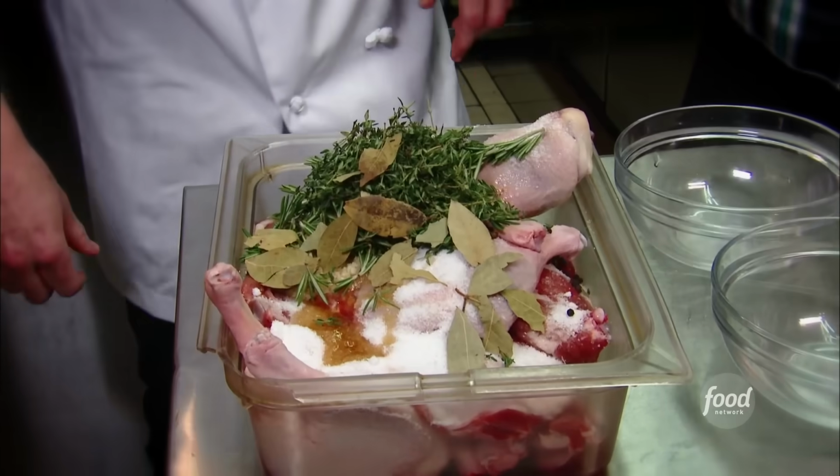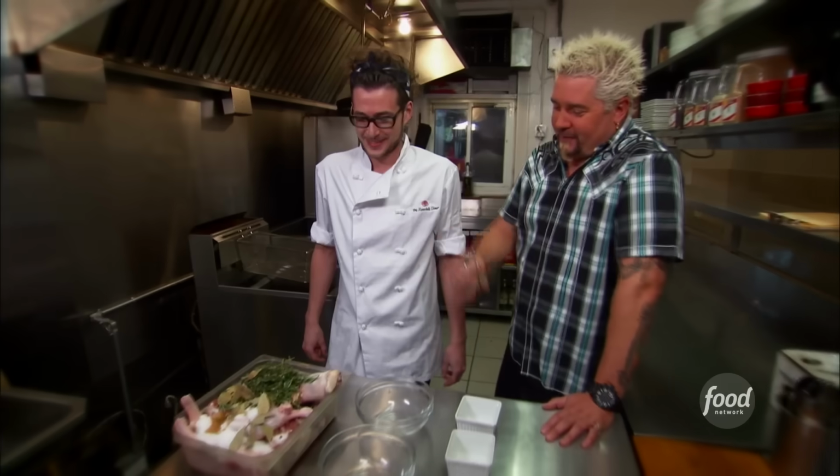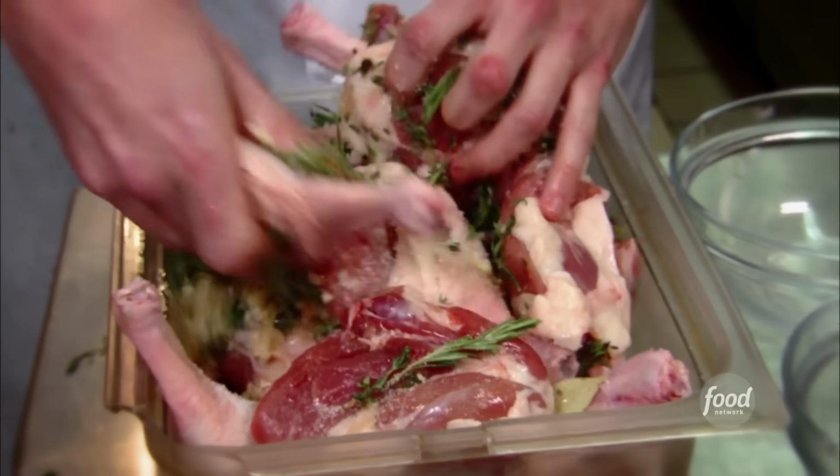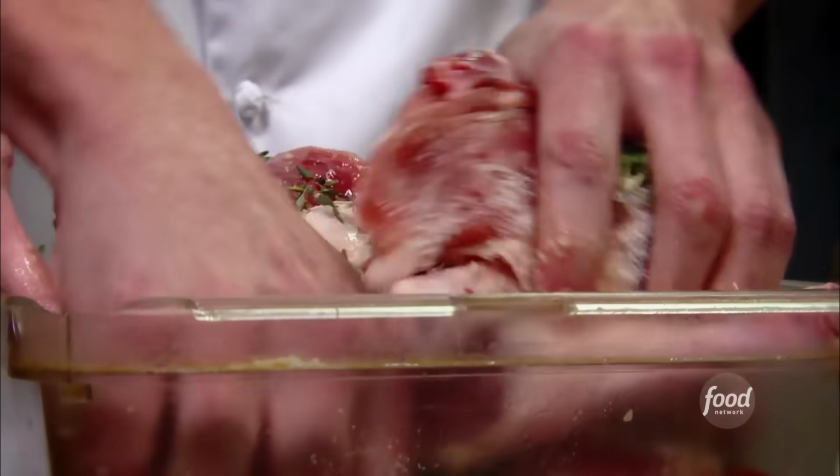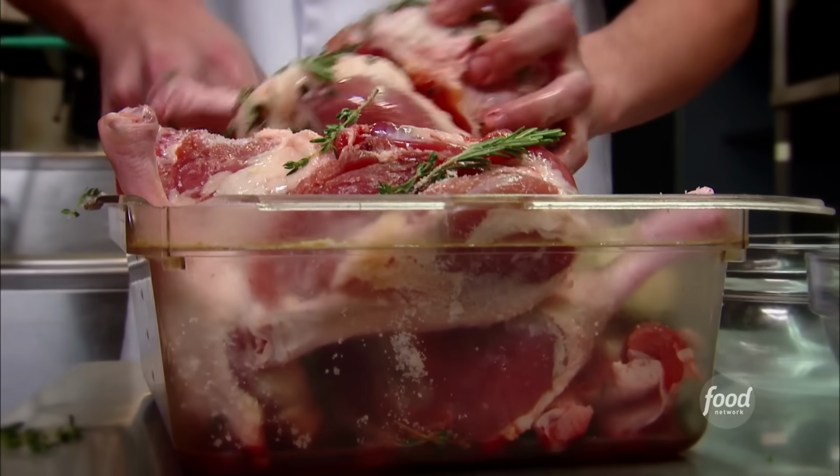So now you're just gonna get in the tub with the duck? Yeah, rub it up. Rub-a-dub duck. You got it. Hit it. All right, we're gonna get in here. Make sure we show every one of these guys a little bit of love. And how long is this gonna sit here and set up? We're gonna wrap this guy up and throw it into the cooler for about a full day.